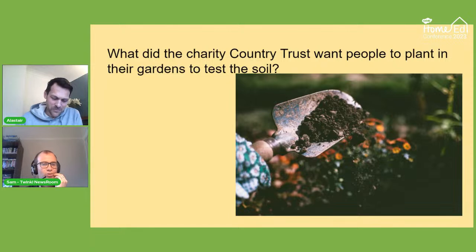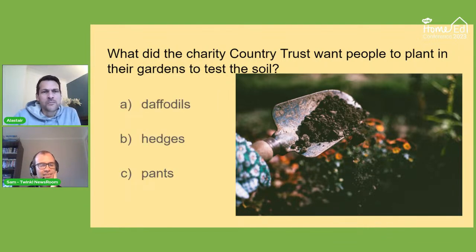Okay. What did the charity, the Country Trust, want people to plant in their gardens to test the soil quality? Was it daffodils, hedges, or their pants?